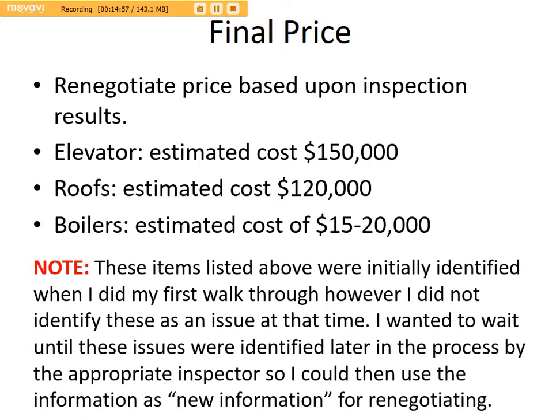Especially with respect to the roofs. The property manager who was showing us the property was claiming the roofs are in excellent shape, but yet you could take a look around and say, no, they're not. But now is not the time to get into a discussion about the condition of the roofs or the condition of the boilers, etc. You save that for later.